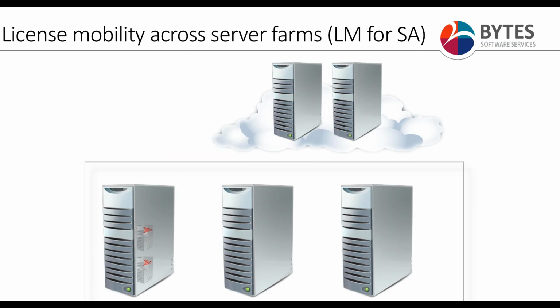The next thing we'll have with software assurance is what is called license mobility for software assurance. And what that means is if you purchase your SQL Server with software assurance, either core with SA or Server and CAL with software assurance, you can take those licenses and install them in the cloud, whether that's a service provider's data center or Azure.